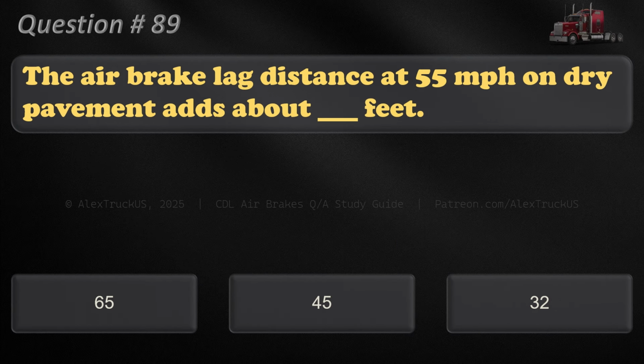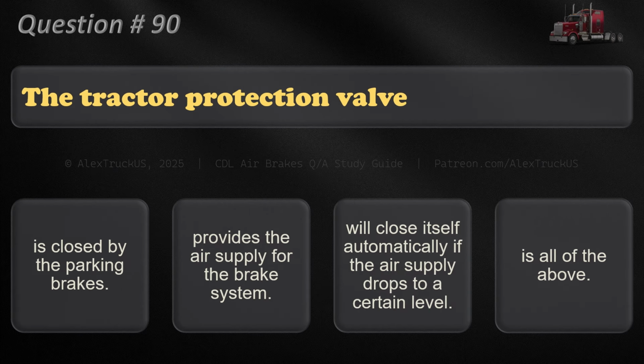Question 89. The air brake lag distance at 55 miles per hour on dry pavement adds about feet. 65. 45. 32. The correct answer is 32. Question 90. The tractor protection valve is closed by the parking brakes. Provides the air supply for the brake system. Will close itself automatically if the air supply drops to a certain level. Is all of the above. The correct answer is all of the above.